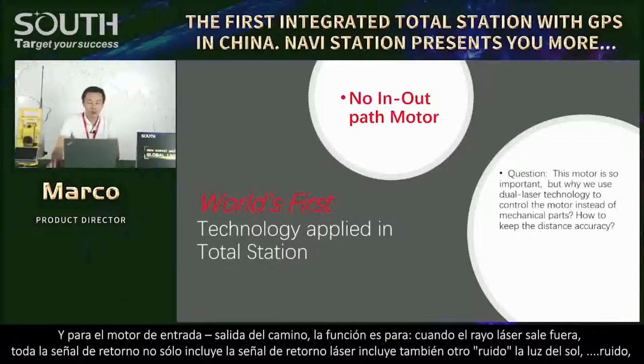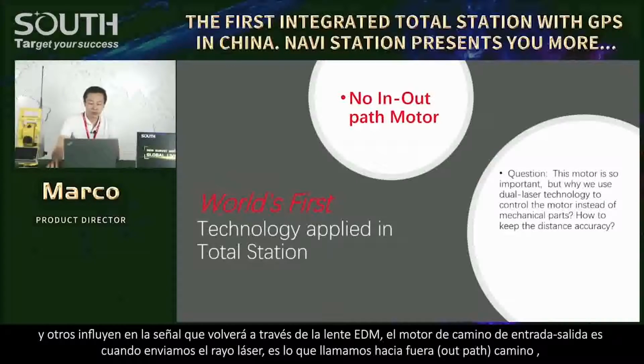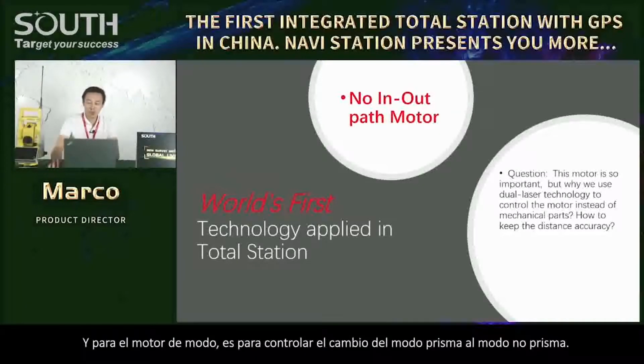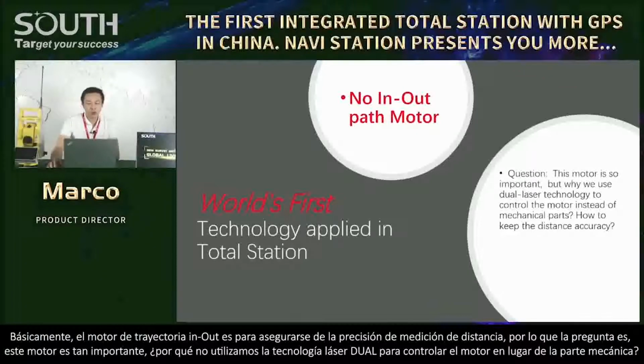And for the in-out path module, the function is this: when the laser beam goes outside, all the return signal, not only the laser return signal but also other noise, like car noise and the sunlight, and other influencing signals will come back through the EDM lens. So when we send out a laser beam, we call that the out path. But we need to keep one in-path laser signal to compare with the return signal, to know which one is correct in the certain range we need, so that our CPU can process the electronic signal. And the mode module controls the switch from the prism mode to the non-prism mode. So basically, the in-out path module makes sure of the EDM accuracy.